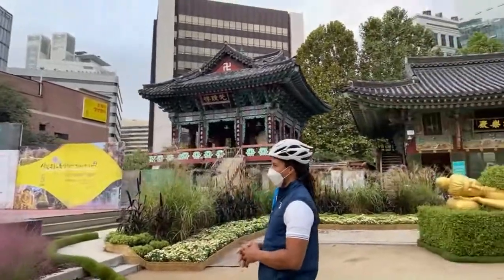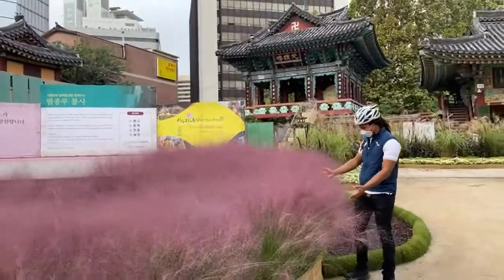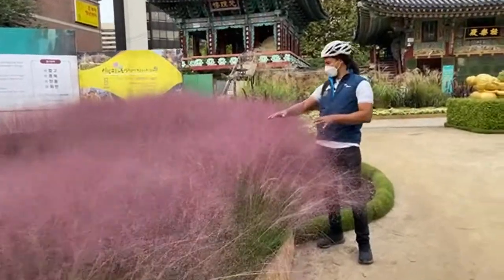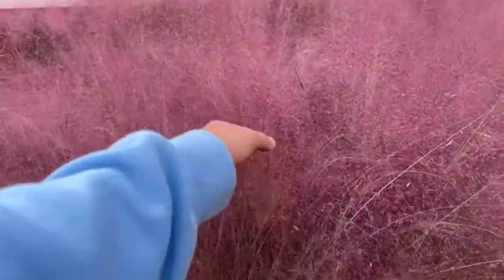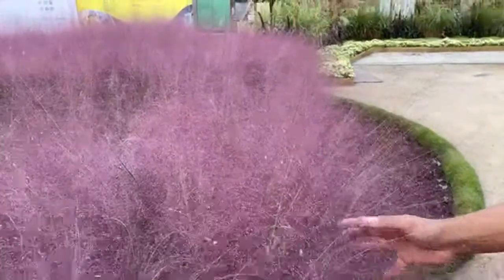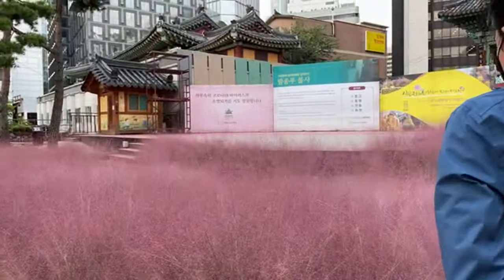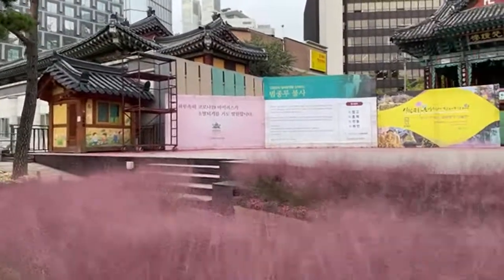Oh wow, look at this. This is just whimsical, isn't it? It's like candy floss. It's beautiful. Isn't that a beautiful color? 색깔이 너무 예쁘다. Looking like smoke. Yeah, it looks like smoke. Wow. It's beautiful. You can go inside. Can we? That's so cool.